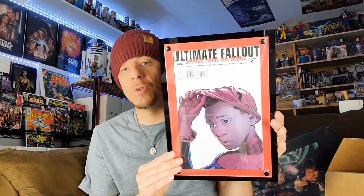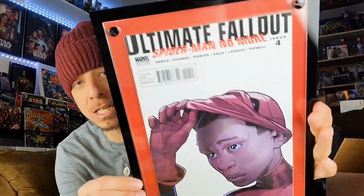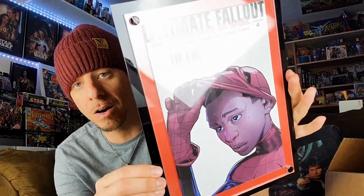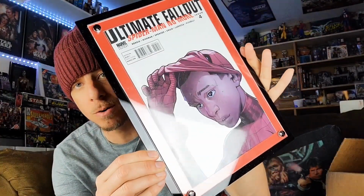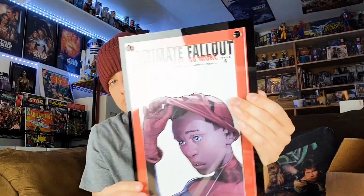Again, 99% UV protectant. They're really, really easy to put together. All of the pieces come with the protective film on it, so nothing is damaged or scratched. And you guys can see here how crystal clear. I'm gonna put the glare on it. You guys can see how crystal clear these are. Look at that. Not one scratch. The four screws are really easy to pop in and really get that book framed and protected. So these two right here are a couple of options for your raw books.